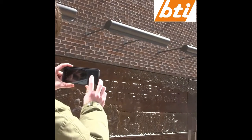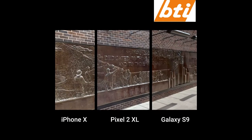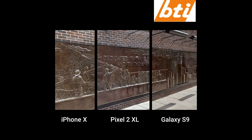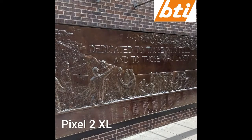So here's a really tough one for smartphone cameras. This is a dark reflective surface. That means that the camera has to deal with this dark surface, but also these super bright spots on this dark surface that are reflecting off it. So that's really tough for smartphone cameras, and honestly a lot of cameras as well. But here I gotta say, the iPhone won out here for sure, and actually the Pixel just totally blew this one.